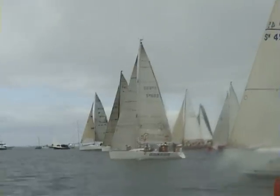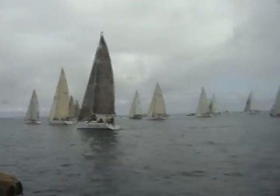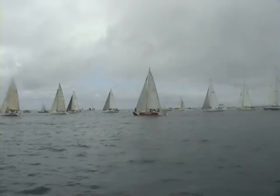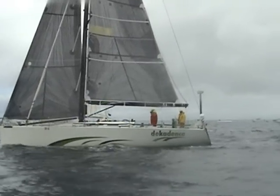Port Phillip Heads and Bass Strait, where the fleet will separate, with most of the fleet heading down the west coast of Tasmania in the Melbourne to Hobart Yacht Race. The others, of course, heading across to Launceston, where they will be competing for the Rudder Cup.